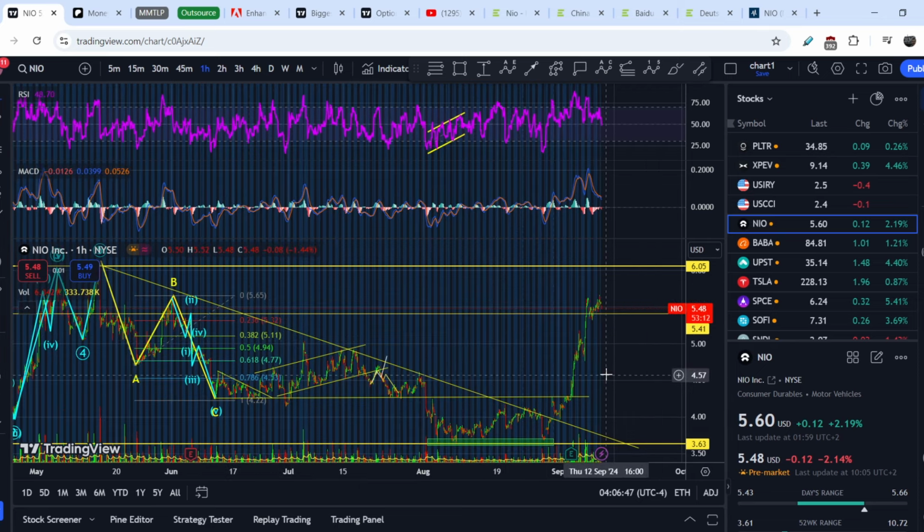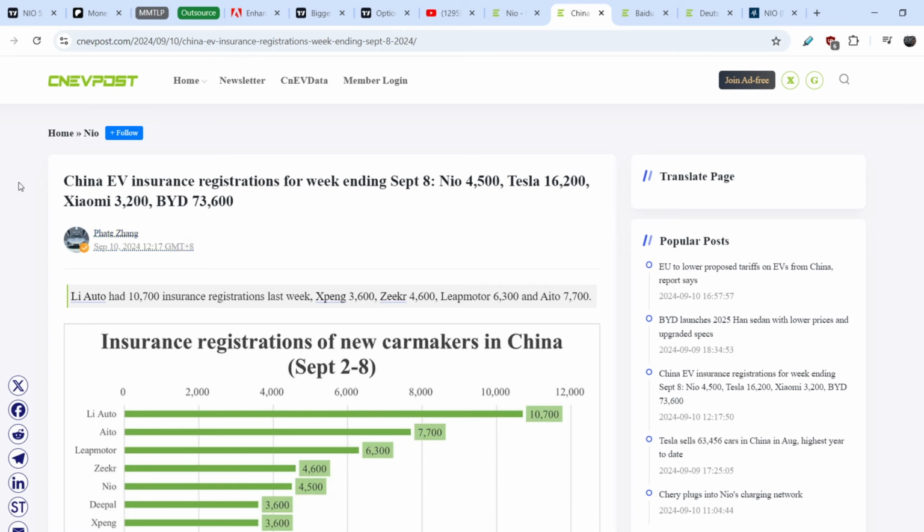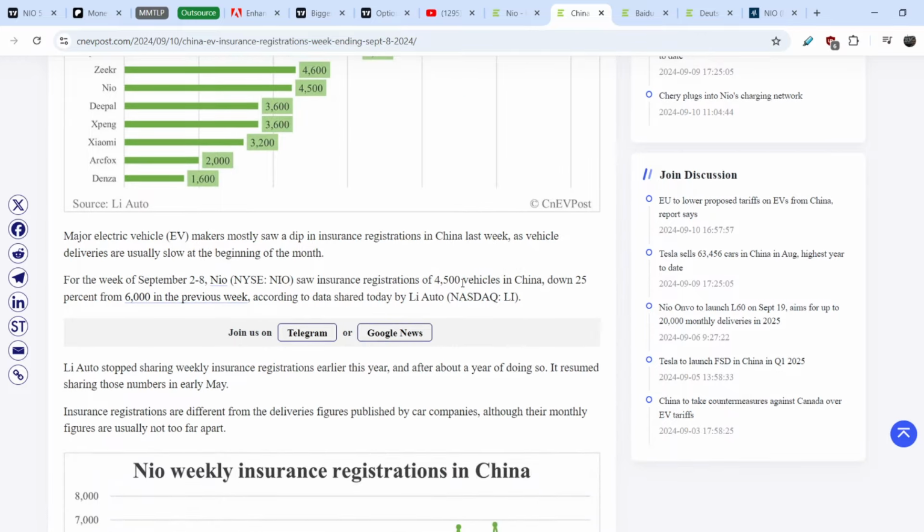And all other details I will show you in my technical analysis, but for now, let's take a look at its fundamentals. And first of all, I want to pay attention to the China EV insurance registrations for the week ending September the 8th. And as you can see, NIO registered about 4.5 thousand vehicles. And in general, it is not the worst number, but it is not the best, definitely. As you can see, it is lower than it had previously by about 1,500 vehicles, by 25%.